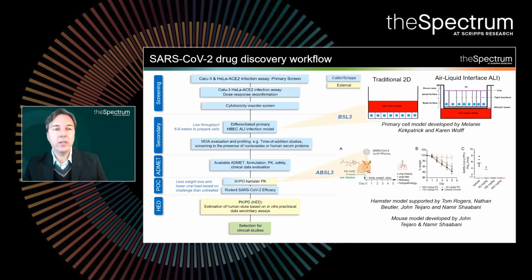So what I provided to you is some details around the screening assays that we put in place within Scripps Research. What we did to really help validate these hits and justify whether they should move into a proof of concept in vivo model is develop a primary cell model in which we can evaluate these compounds against human bronchial epithelial cell lines. These are differentiated in the air-liquid interface. This assay is very time-intensive, resource-intensive. It takes 6 to 8 weeks to get to this point.